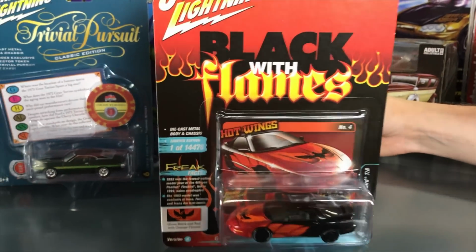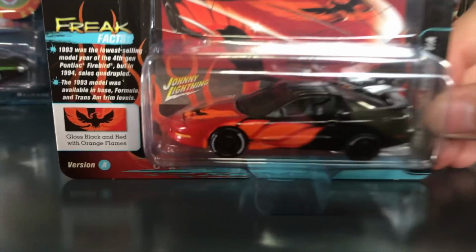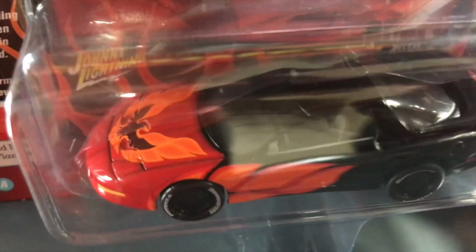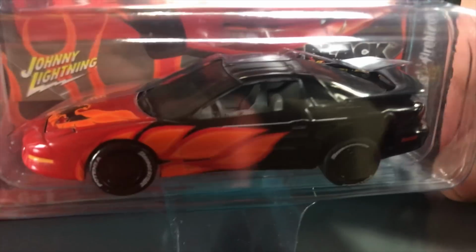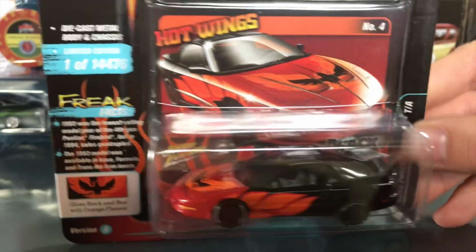Here. Next up, fourth in the release, Black with Flames, the 1993 Pontiac Firebird Trans Am. This one we took the Firebird, called it Hot Wings, and we've got the Firebird wings going down the side of it as a graphic there for Black with Flames. Looks super cool, and the matching bird on the hood.